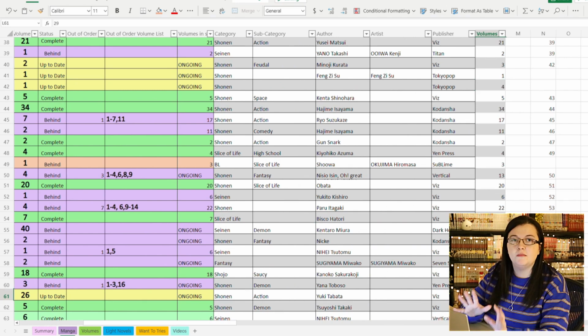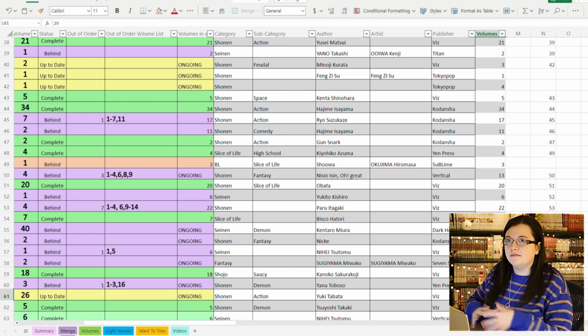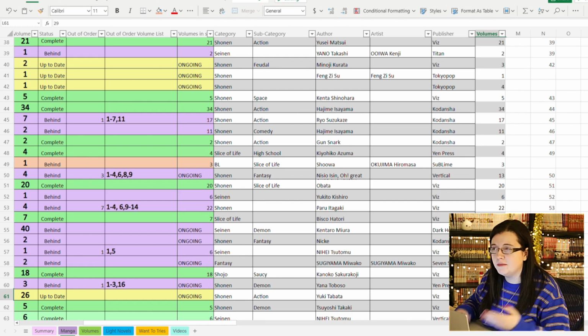Basically, this is just how many volumes there are available out there. If everything was released in English and available, how many volumes would I have, is what I'm wanting to get from that column, pretty much.